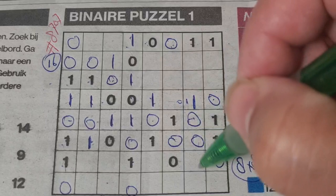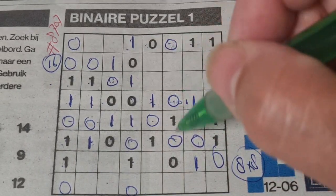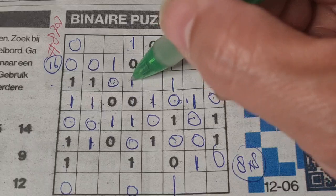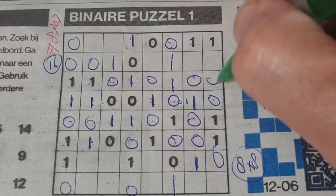Double O, here 1, there 1. Between 2 ones comes an O. 4 O's we have here, so the rest are ones. Between the ones comes an O. 4 ones we have here, so the rest are O's.